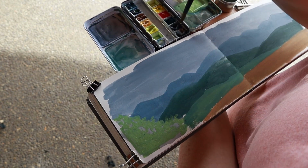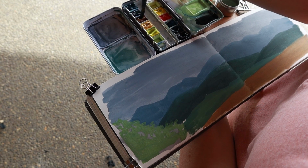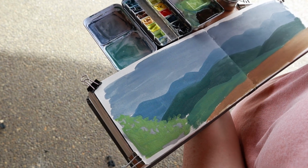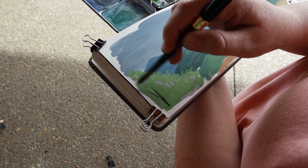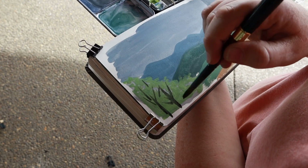And then I'm going to mix some really dark colors. My Payne's Gray, Ivory Black, and some Burnt Sienna. And I'm going to do suggestions of tree branches and trunks.